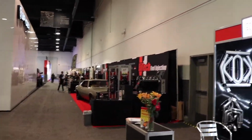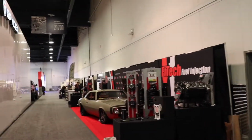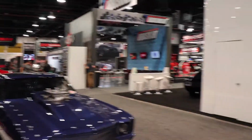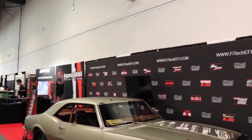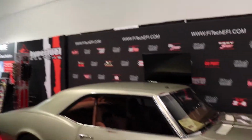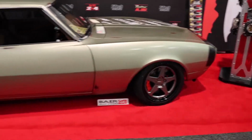Basically this is what SEMA is though. A bunch of booths showing off their new product. If you're anybody in the car industry and manufacturing, engineering, whatever it is, this is where you come to flaunt your stuff.